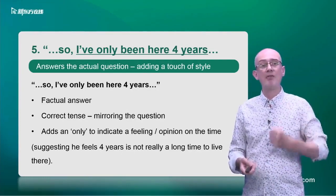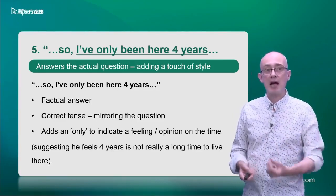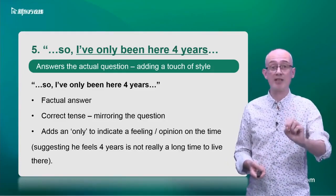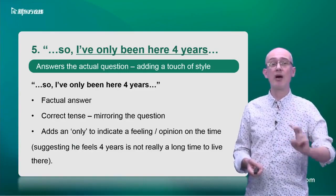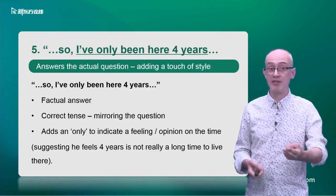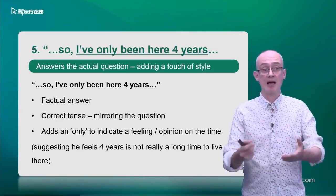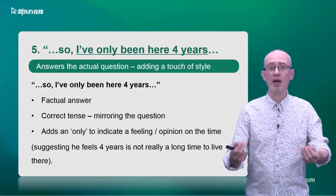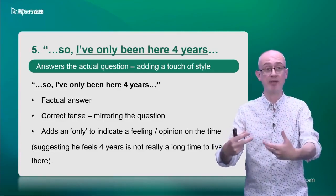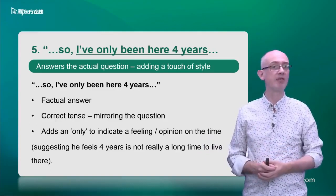So, I've only been here 4 years. So, answers the actual question. I finally answer the actual question, adding a touch of style. So, I've only been here 4 years. It's a factual answer. The tense is correct, mirroring the tense of the question. I add only. Why? To indicate a feeling, an opinion about the time. This suggests I feel that 4 years is not really a long time to live here.